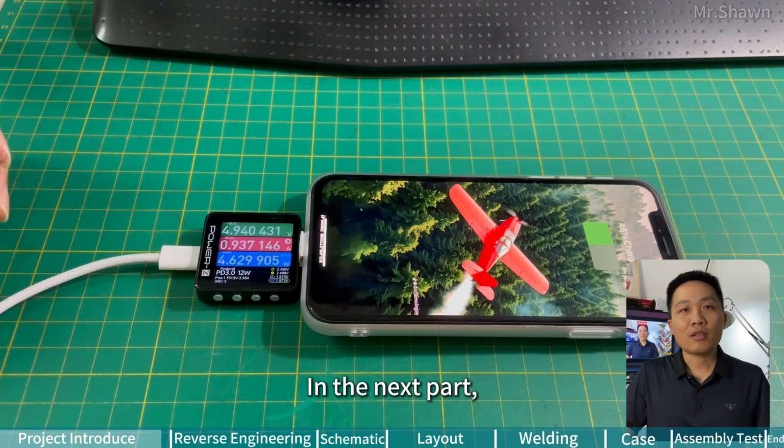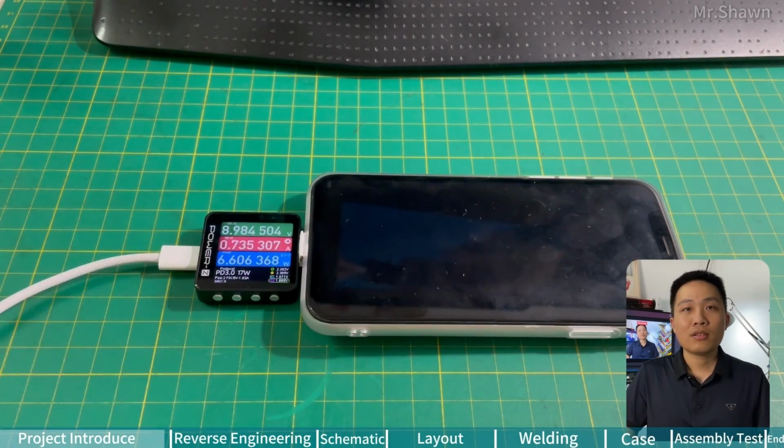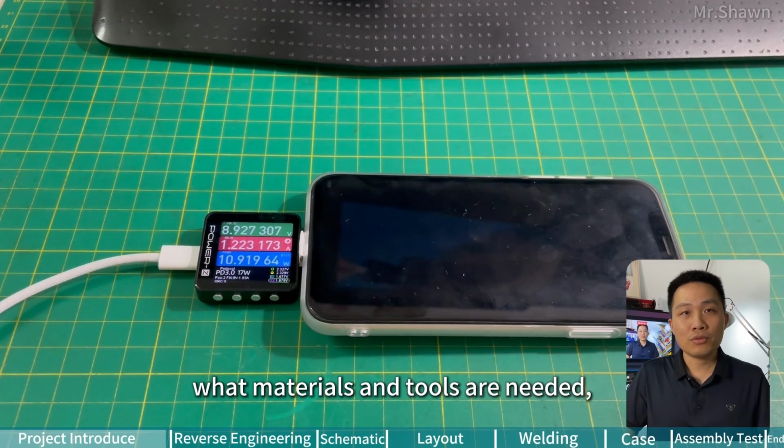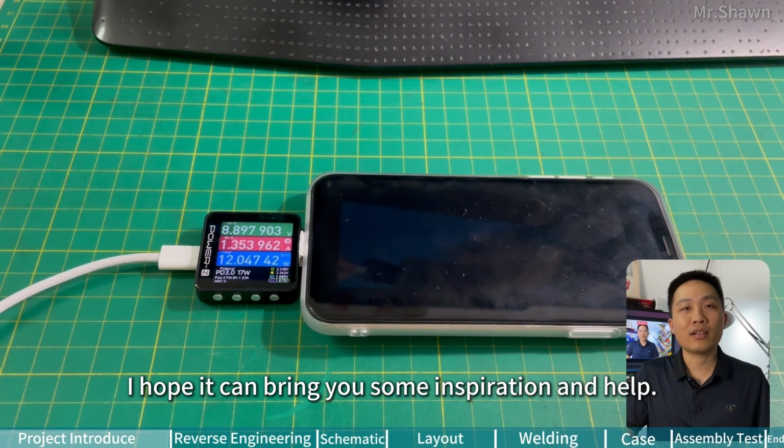In the next part, I will demonstrate in detail the development process of this converter, what materials and tools are needed, and how to attach it to the back of the iPhone. I hope it can bring you some inspiration and help.